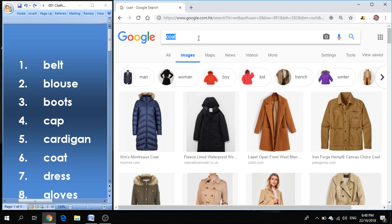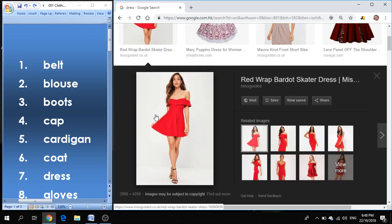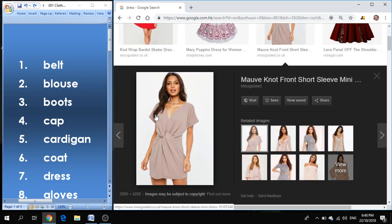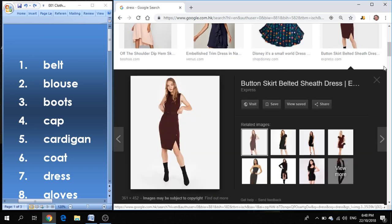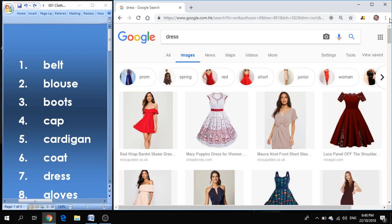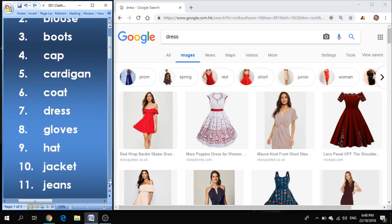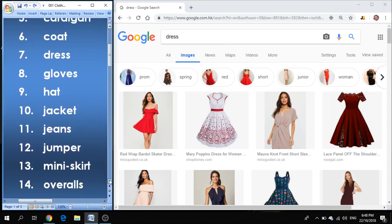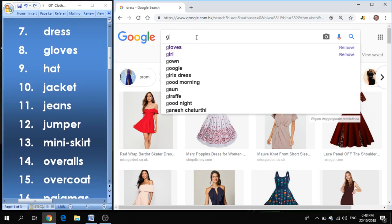Next word, number seven, dress. A dress is what a lady wears when she wants to look extra pretty. Beautiful dresses here. And let's see, number eight. Number eight is gloves.